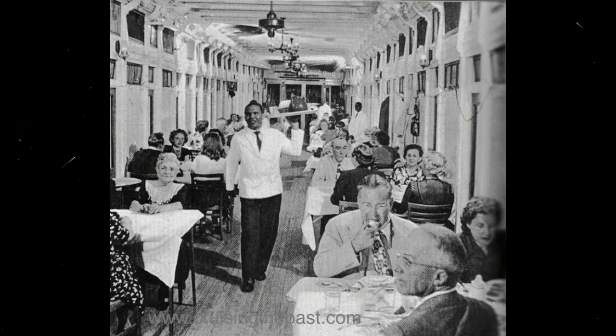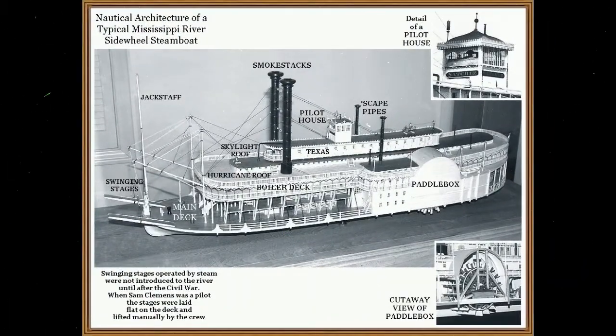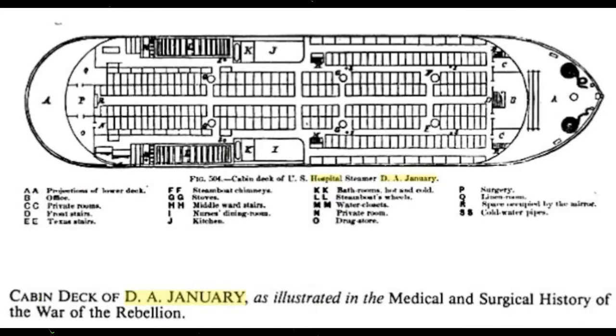The photo was taken in 1949 on one of the last journeys of the Gordon C. Green. Within a year, the vessel was replaced by the Delta Queen. This drawing gives a lesson on the anatomy of a floating palace steamboat. And this diagram of the D.A. January, a floating palace used as a hospital ship during the Civil War, shows the cabin arrangement on a typical floating palace.